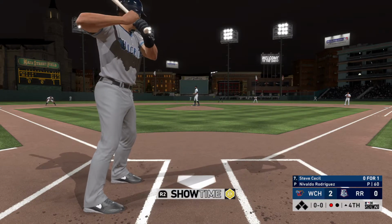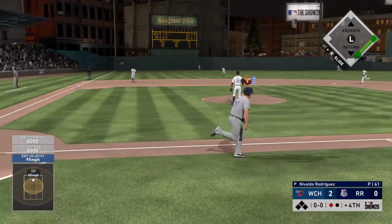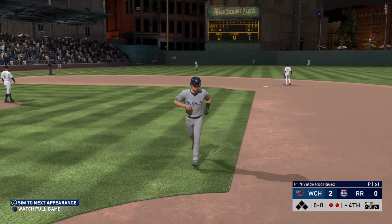Now standing in, Steve Cecil. And solid contact there as this ball is belted high in the air out to left. And he will run this one down. A good read off the bat for the second out.